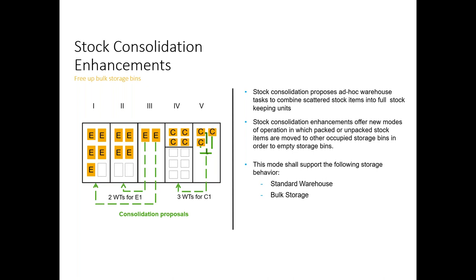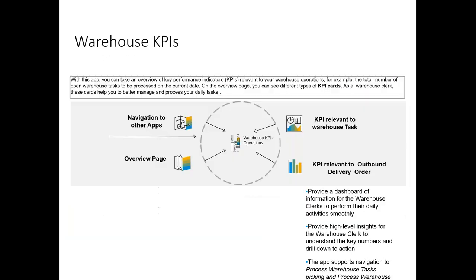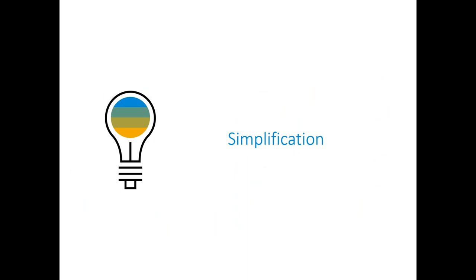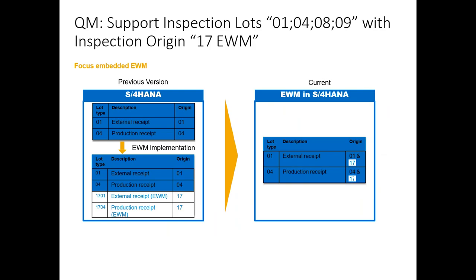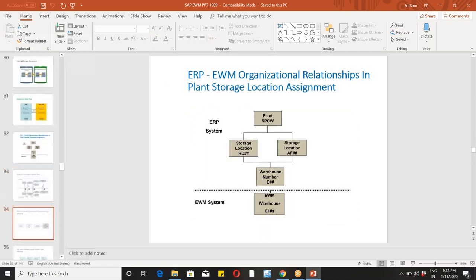Yes. Now, any EWM, whether embedded or decentralized, the basic organizational structure lies here. We will require a plant and storage locations, and we will assign the storage location to our warehouse number. However, this is our ERP warehouse number, guys, not an EWM warehouse. This ERP warehouse number will then be assigned to an EWM warehouse number. Till date, we do not have the privilege of assigning an EWM warehouse directly to our organizational structure, so we have to assign it to the normal ERP warehouse number only. This is the basic organizational structure.